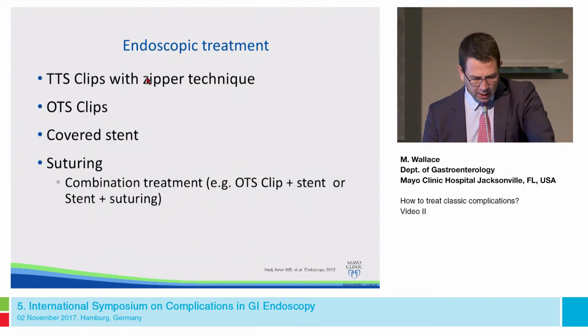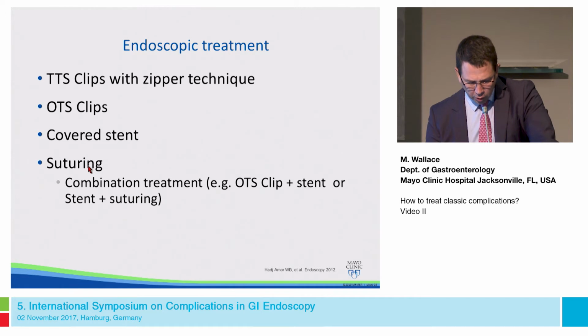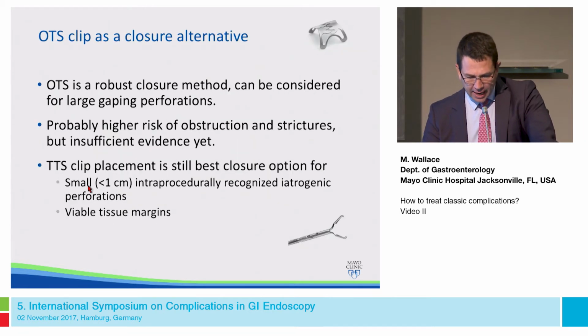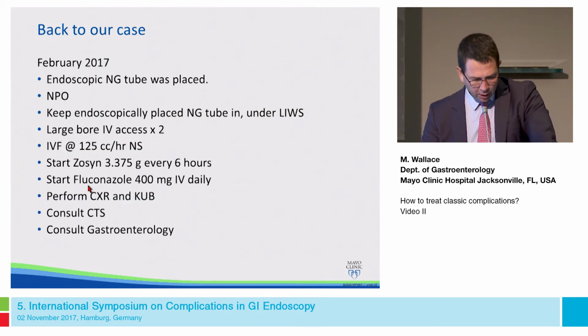So we talked about the TTS clip with the zipper closure, and other locations an OTS clip would have certainly been appropriate. Covered stents I don't like to use here because the outward pressure likely will not allow the epithelium to reclose together. I think suturing would also have been a consideration here, but again I was concerned I couldn't place the suturing Apollo device without puncturing into the left atrium. So again, I'll just skip some of the didactic portion, some of the other methods here, and we actually saw this slide earlier. So back to our case.